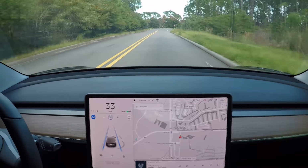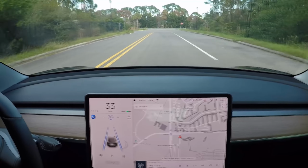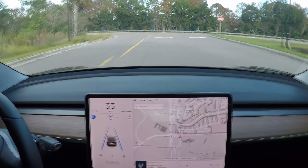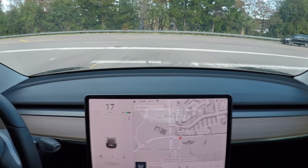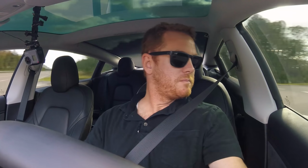Now this stop sign is off in the far distance here because there's a right-hand turn lane and a straight lane. Let's see what it's going to do. No warning. So it did not work on that one. Let's go back one more time.